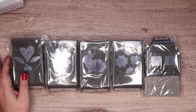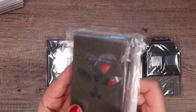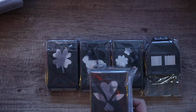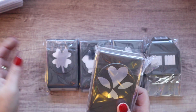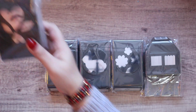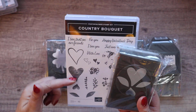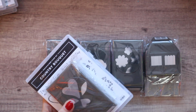First up, I've got the Country Bouquet, and it's a lovely heart punch. Let me turn off my lights and see if that stops the reflection. Oh, there we go. This punch goes with this stamp set. As you can see, it's brilliant. You can make your hearts, your flowers, just create gorgeousness. We like gorgeousness. Okay, so that's the first one.